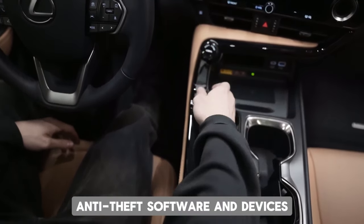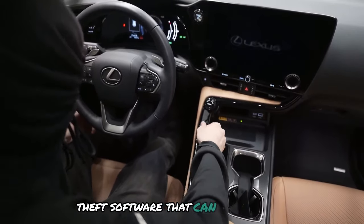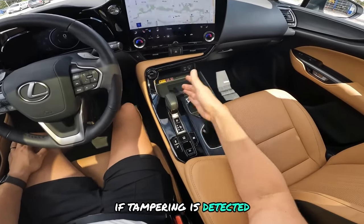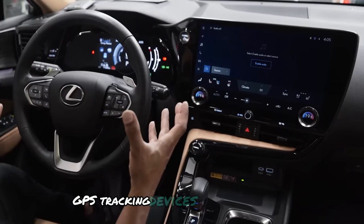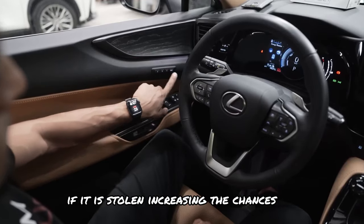Anti-theft software and devices. Some modern vehicles come equipped with anti-theft software that can be activated to provide an additional layer of security. These systems can disable the vehicle if tampering is detected, preventing thieves from driving away with the car or continuing their theft attempt. Additionally, GPS tracking devices can help locate your vehicle if it is stolen, increasing the chances of recovery.